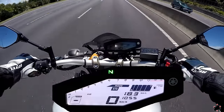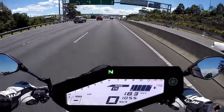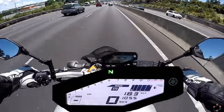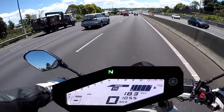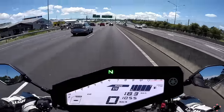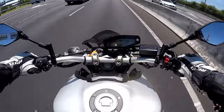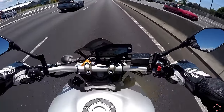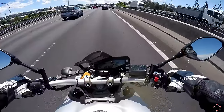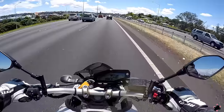So what do we got here? Gear indicator. Fuel gauge! Oh my god! It's got a fuel gauge! Temperature gauge, it's got a clock. Not really been a fan of digital tachos, but for me, this one seems alright, I guess. Oh, a little fuel eco light. That's a waste of time.